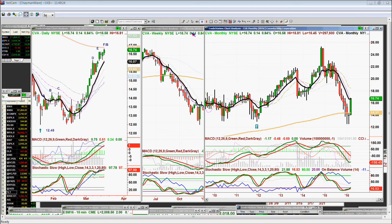So that rogue wave E, actually, I don't want to do this too quickly. Let me take this carefully. 12.93, 12.87. Good. So that was a low. And now I'm just going to put the notation for the monthly. So do you have a position, or is this just something that struck you as very interesting? Something that struck me as interesting as a possible entry.